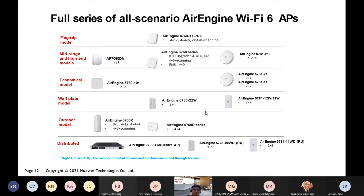We also have our outdoor models: the AirEngine 8760R and the AirEngine 6760R. We also have distributed models: the AirEngine 9700D, the 5761-21D, the remote radio unit, and the 5761WD.